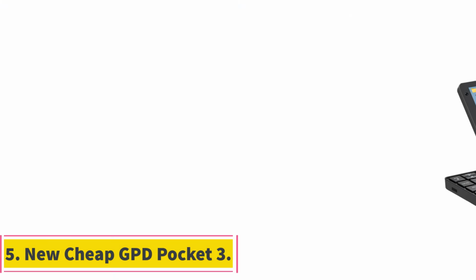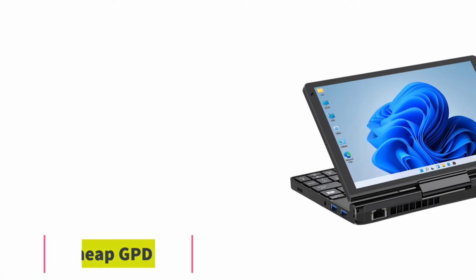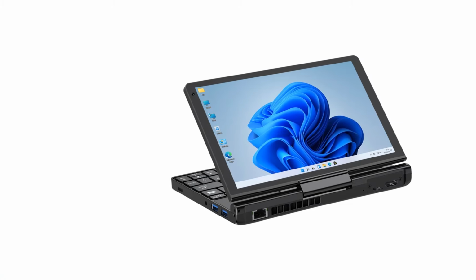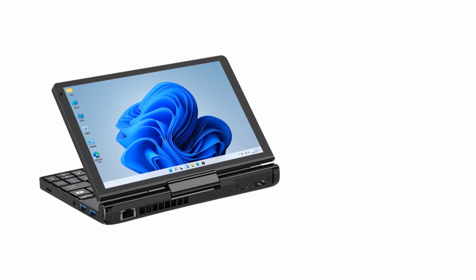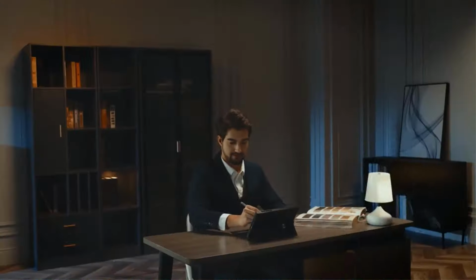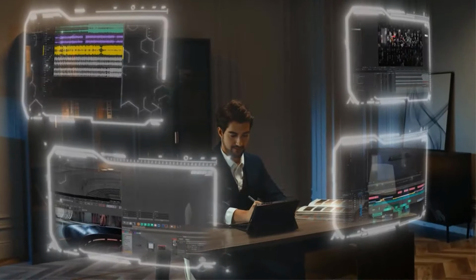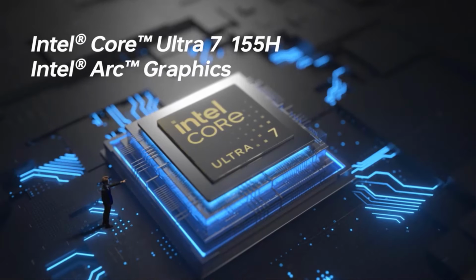Number 5. New Cheap GPD Pocket 3. The new Cheap GPD Pocket 3 is a budget-friendly Windows gaming laptop that offers portability and performance for users seeking a compact computing solution. With an Intel Pentium Gold 7505 processor, 16GB RAM, and 512GB SSD storage, this device is designed to deliver a balance of affordability and functionality.